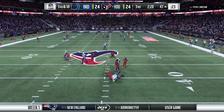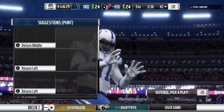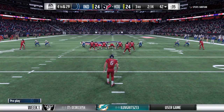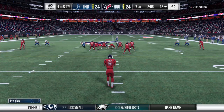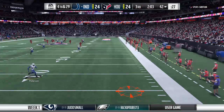And the pressure gets to him again. The amount of sacks that they've absorbed in this game is absolutely extraordinary. Let's just face it, this offensive line, flat out, cannot handle this pass rush. It's been demonstrated time and time again. On is the punter, Hecker, as he gets this one away.